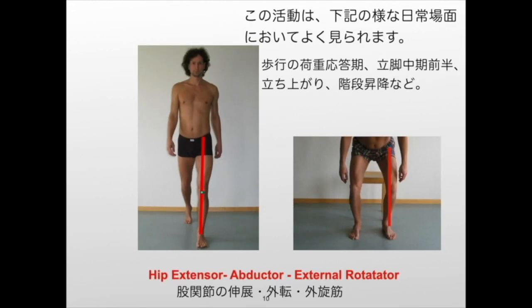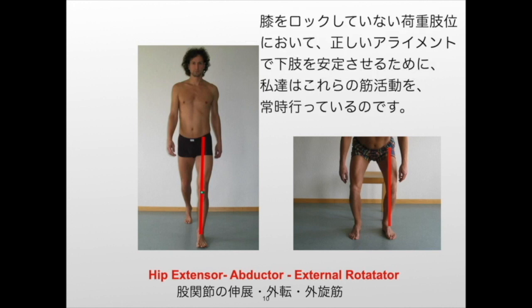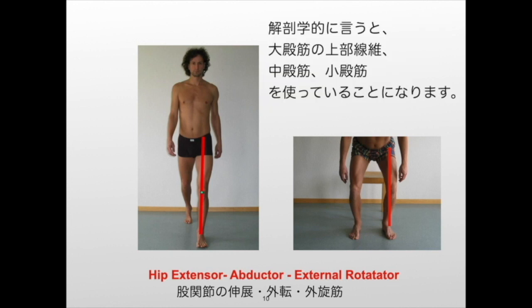This combination is used very often in daily life activities, as during gait, loading response, early mid-stance, sit to stand, going upstairs, downstairs. So anytime we have a weight-bearing situation with the unlocked knee, the leg alignment has to be stabilized with these muscles, which are anatomically the upper gluteus maximus and the gluteus medius and minimus.